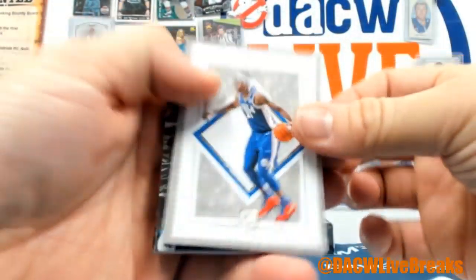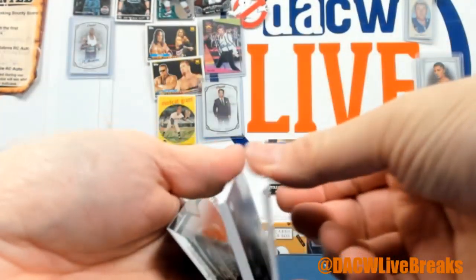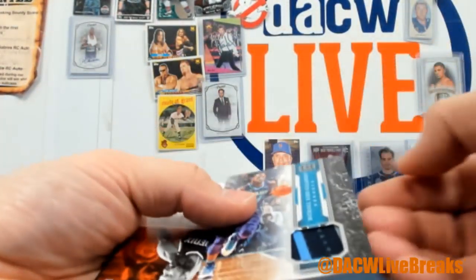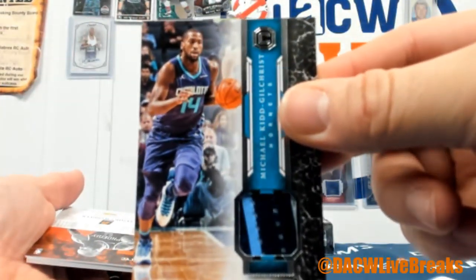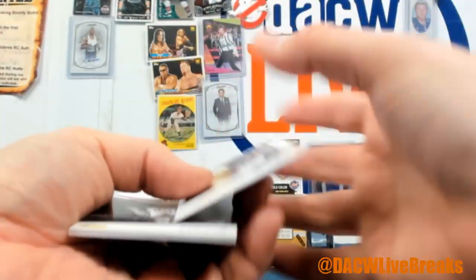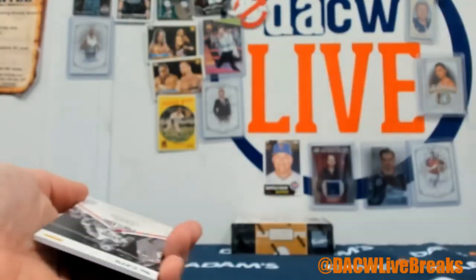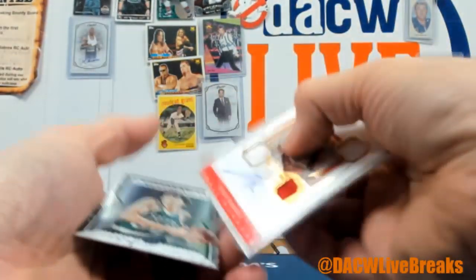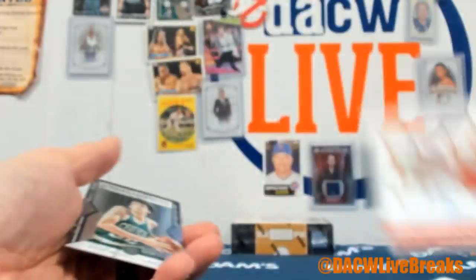Joel Embiid out of 165. CJ McCollum out of 89. Okay, Michael Kidd-Gilchrist, two-color relic right there. Tyson Chandler out of 159 auto. And an Evan Turner out of 129 cornerstone. Kevin Cale.